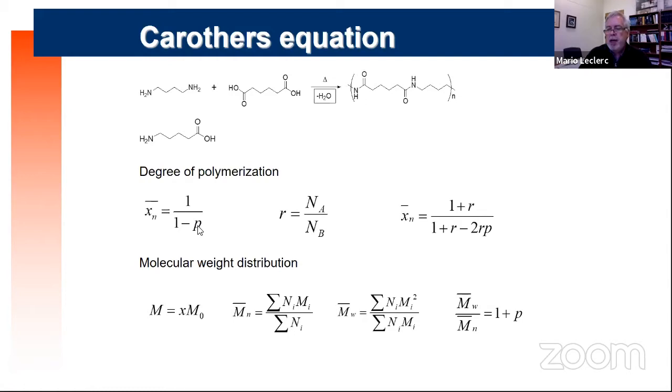If you don't have a reaction with a 98, 99% yield, you cannot achieve a high degree of polymerization. Moreover, you have to take care of the stoichiometry. So let's say Na, this is the number of acid moieties in your molecules, and Nb, this is the amine group here. The stoichiometry has to be perfect, one-to-one, no degradation. And to achieve, let's say 50 here, you need a perfect stoichiometry and a very high yield.